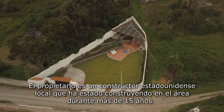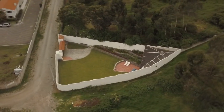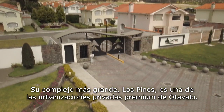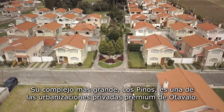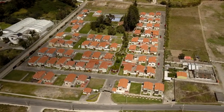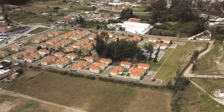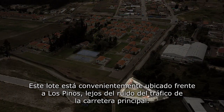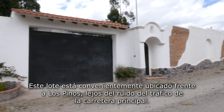The owner is a local American developer that has been building in the area for more than 15 years. His largest complex, Los Pinos, or the Pines in English, is one of Otavalo's premium gated communities. The lot is conveniently positioned across the street from Los Pinos, away from the traffic noise of the main road.